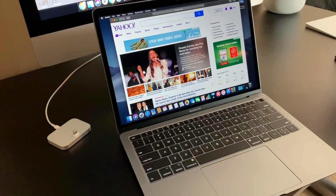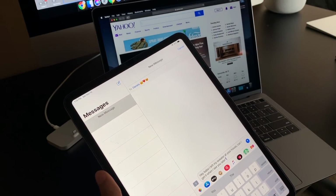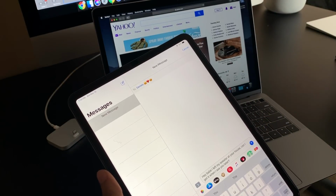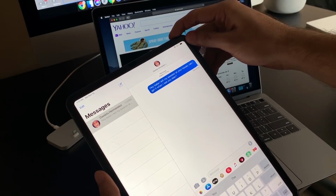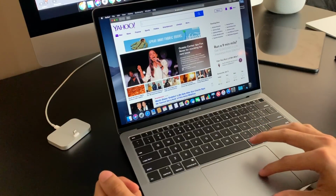Another terrific thing about the MacBook is iMessage. iMessage is going to save your life. And just to demonstrate here, you can do this on your iPhone or on your iPad or even your Apple Watch. So I'm going to text my girlfriend. I forgot I left my sweater at her house. So you can send it from your iPad or your iOS device such as your iPhone, and you can pick up right here on your MacBook.